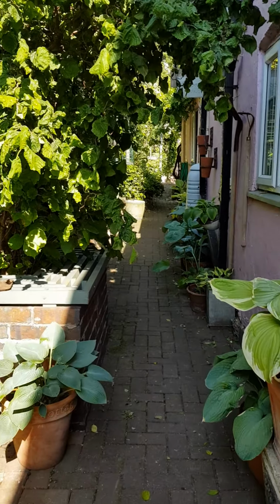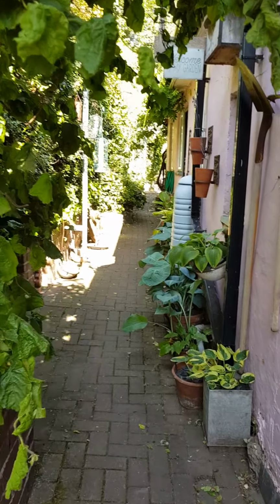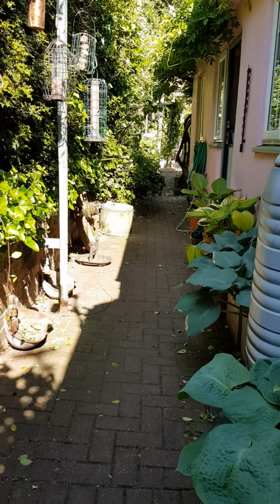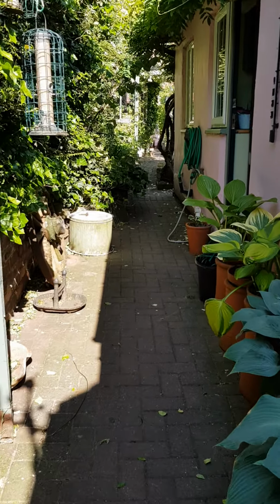Welcome to the end of May in our garden, and what a glorious month May has been. The hostas are looking wonderful, still largely unnibbled, I'm pleased to say.